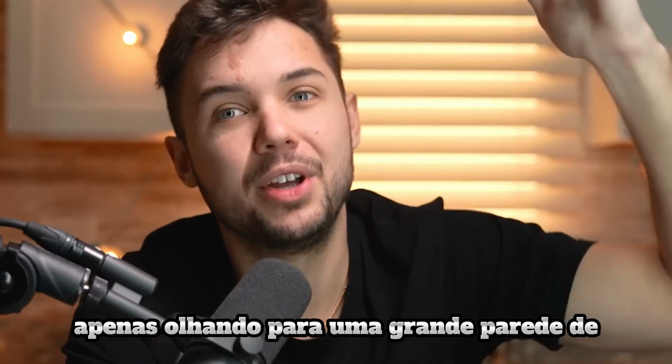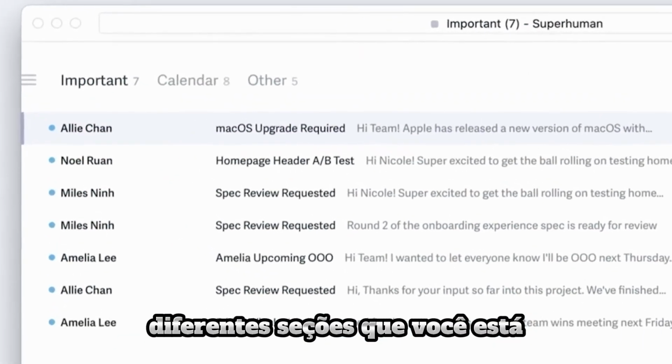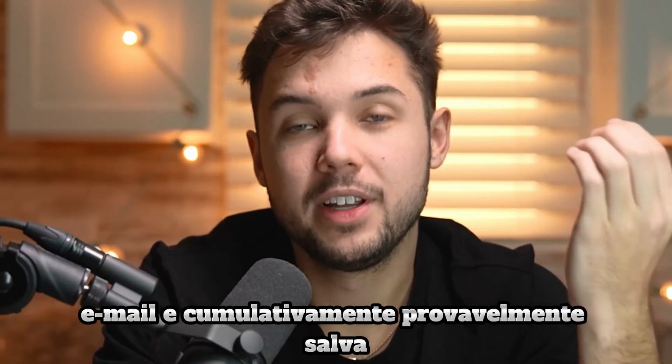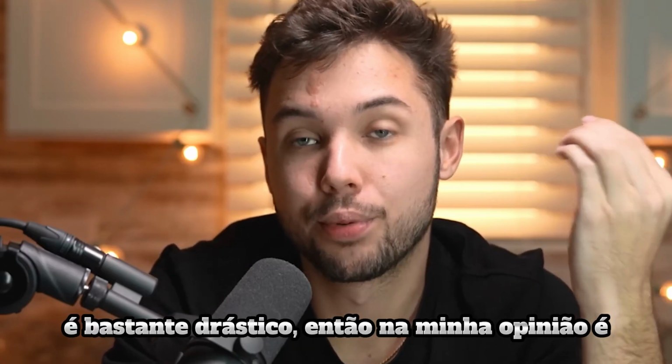Instead of just looking at a big wall of intimidating emails, you can put them in different sections: ones that you're working on now, ones that have been sent, ones that have been deleted. And it's just a really good way to organize your email. And cumulatively, it probably saves me about an hour every single week, which is pretty drastic.